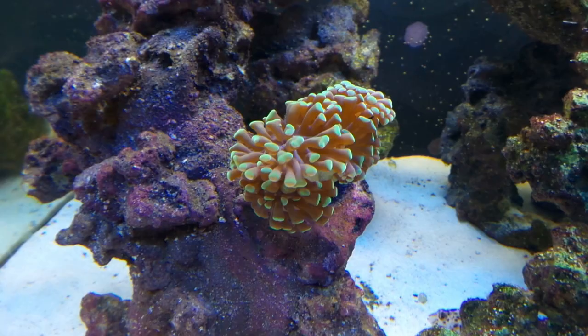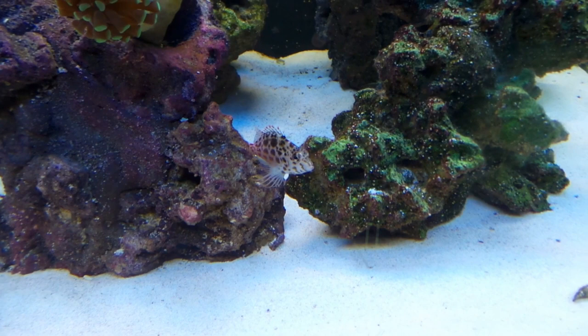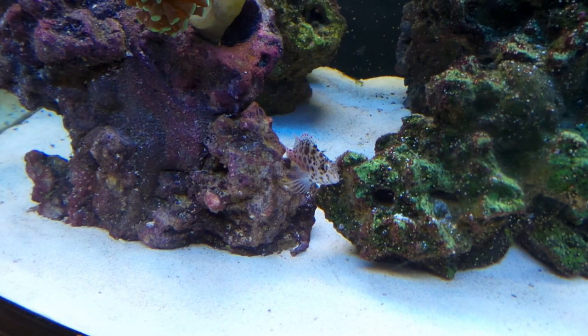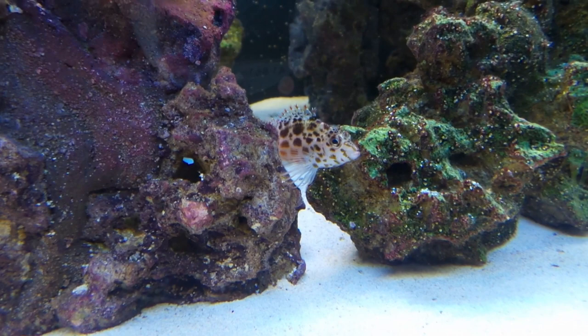And you can see the hammer coral is opening up very nicely this morning as well. And that right there is exactly why they get the name hawkfish, because they perch up on rocks and sit there for a minute and look around for food. And as soon as they see something, they just go right at it. And it's so cool because you see this guy one second, and then the next second, he just disappears into the rocks. It's pretty crazy.